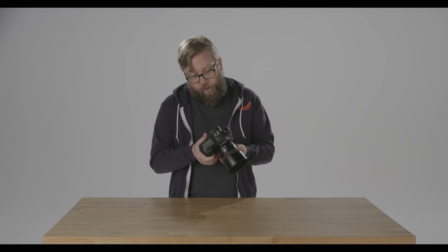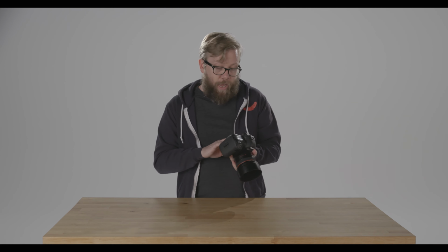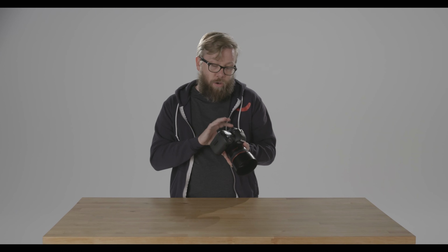There's also, as is tradition with 5Ds, a real lack of real-time exposure monitoring solutions. So there's no waveform, there's no false color, and so you're going to need to rely on external monitors or on-camera monitors when you're trying to get accurate exposure using this camera in the field.